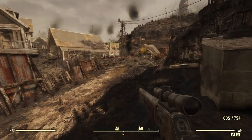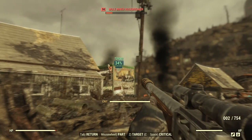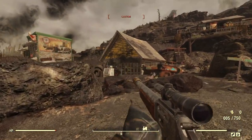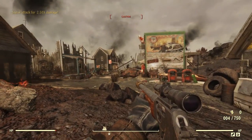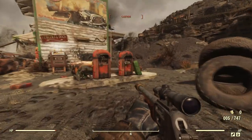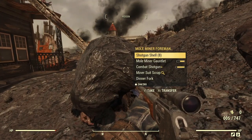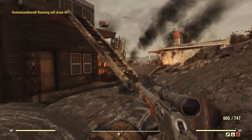Here we go. Here's some down here. Yeah, maybe he'll come down and say hi. Am I not crouched? I'm not crouched. Damn it. Gosh, I love this weapon. I remember last time I came here having all kinds of trouble. Unvats, thank you. Okay, there's one on top of this building, I believe. Okay, cool. He's got suit scrap. Oh, I'm over encumbered, damn it. That's not good.